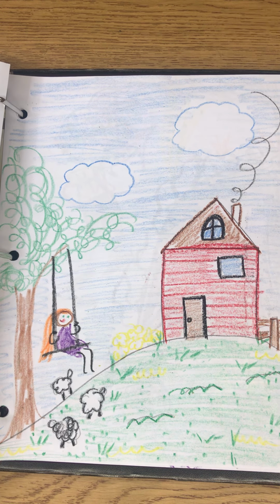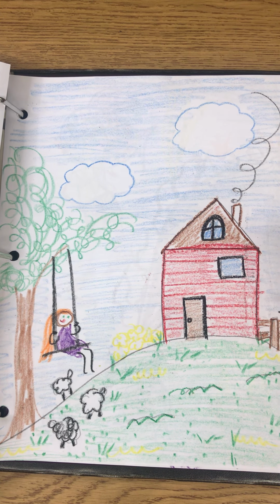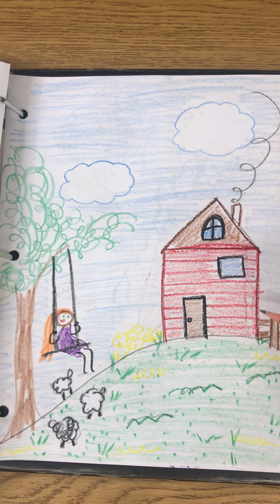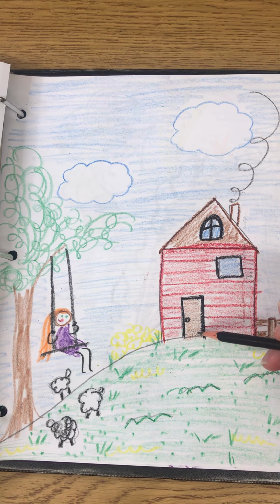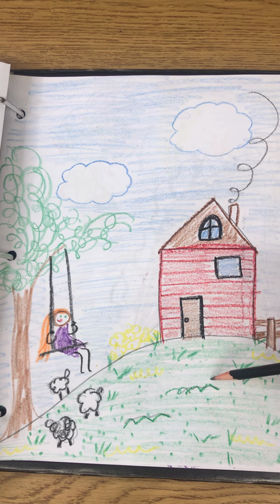So I want you to choose one of your pictures, then practice stretching out the sounds in the words. I don't want you to ask your mom or dad, how do you spell? How do you spell? I want you to say the word slowly and listen for each sound and write down what you hear. I'm going to show you what I mean.